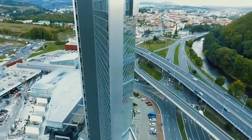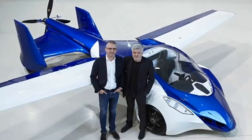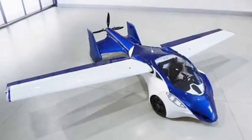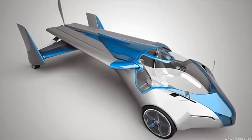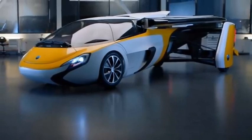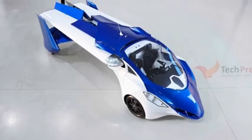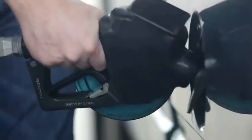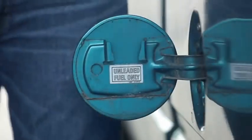Aeromobile, based in Slovakia, is determined to make a functioning flying car. Flying cars are often designed to take off from runways to gain flight, but also have the ability to revert to a more car-like shape that allows them to drive on roads. As you can tell, this requires both retractable wheels and wings, along with a very efficient fuel system.